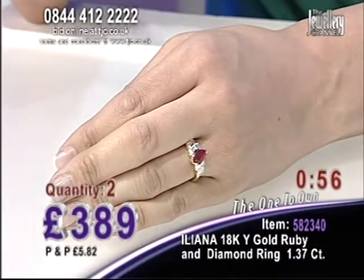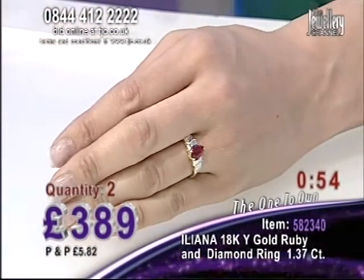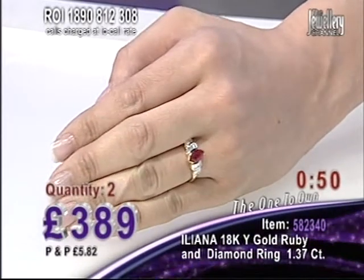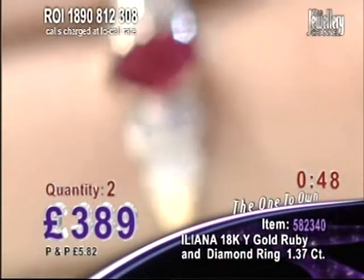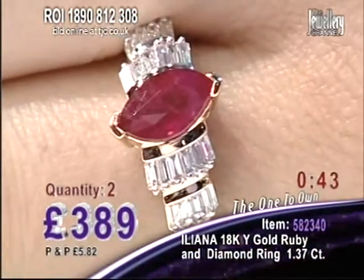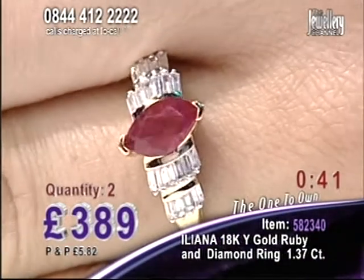Diamonds, rubies and gold, our luxury collection. This is my final price at $3.89. Get yourself in. I think this is beautiful. And if you don't love it when you wear it and you get it home, send it back. We'll give you your money back. Such intensity of colour, and this is such a hard thing to find down the high street.